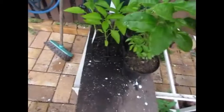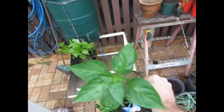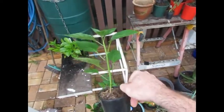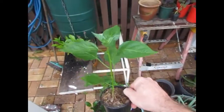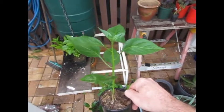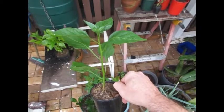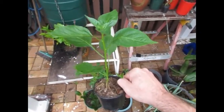Just to show you a purchase I made. This little guy, I was speaking to some chaps at the markets a couple of weeks ago as they were shutting up shop, and they had these guys. They called them a ball chili. But what they actually are is what I know as a bell chili. Not a bell pepper, but a bell chili.